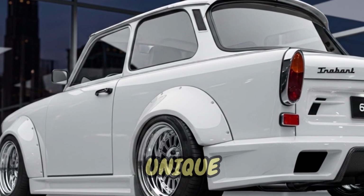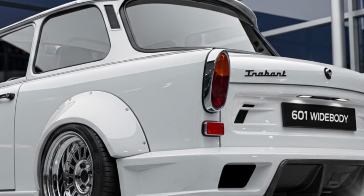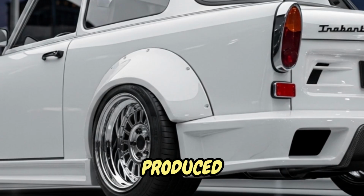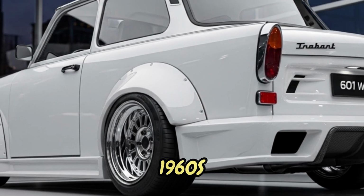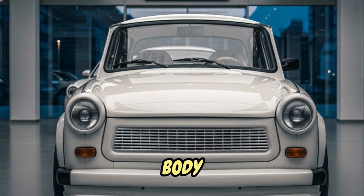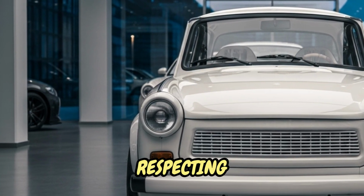The body itself may use lightweight recycled composite materials inspired by the classic Duraplast panels from the original Trabant. The old model became famous for its lightweight construction and simple engineering philosophy. The 2028 version is likely to reinterpret that idea using eco-friendly materials and sustainable manufacturing methods.